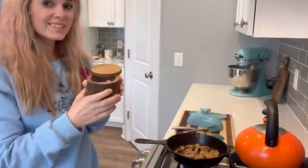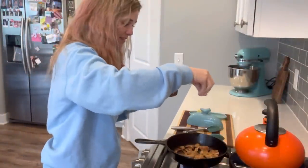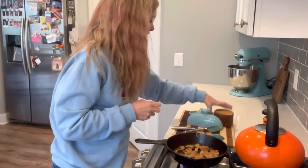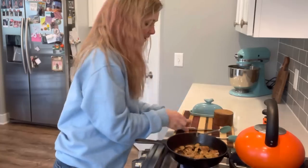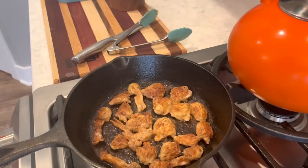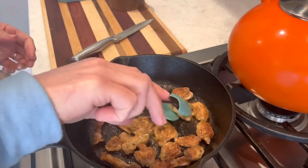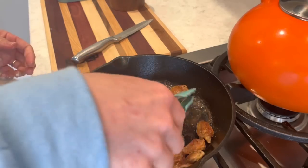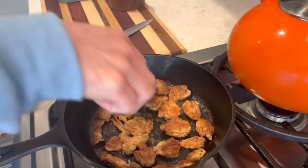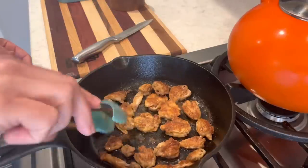Okay, I've got some salt. I'm just gonna pinch some and sprinkle it over the mushrooms. Just like that. And then we'll start taking them out and putting them on my cutting board. And at this point, I just turn the heat off because they can quickly burn once they get to this point. So I just kind of give them another little flip in case we missed any mushy parts.